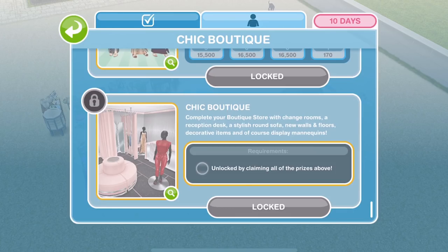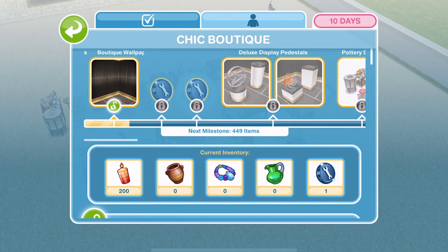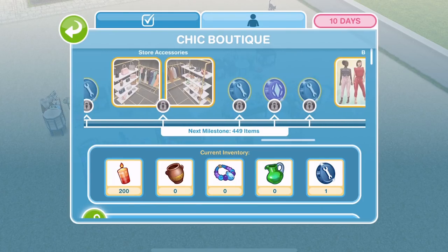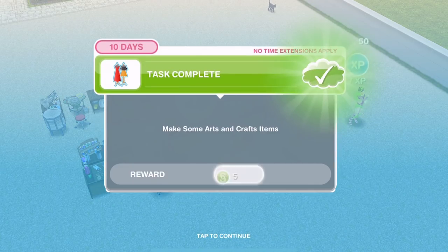So once you get all of the other prizes, you'll be able to unlock this Chic Boutique last prize, which is definitely something I would say you want to be doing. Let's just scroll along the progress bar here, and yeah, you can see there the Chic Boutique is the last prize. Oh, that's task complete.